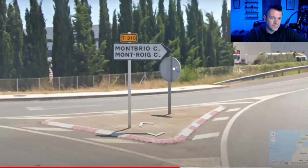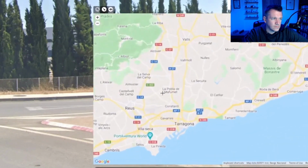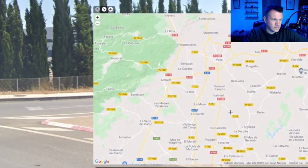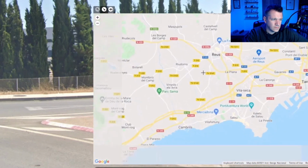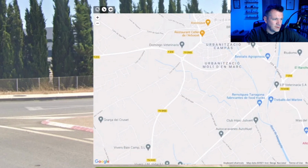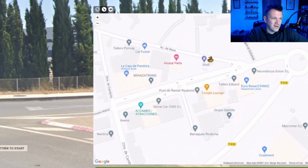And besides the T310 road number, I also encountered a sign towards Ruidoms, the village we were leaving, and this gave me enough information to scan the map. Damn. There I found the road and the Shell station was easy to spot. Dude.